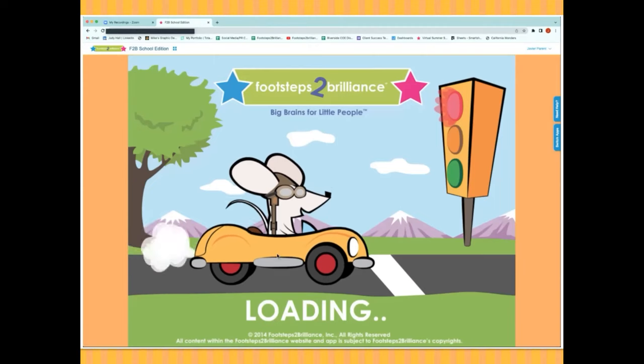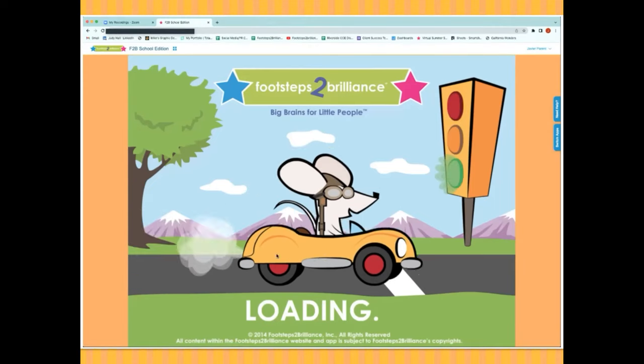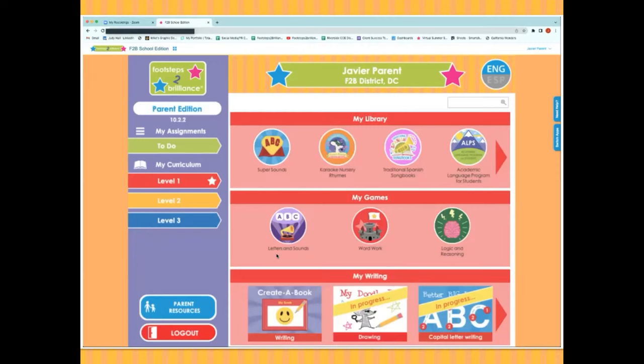This is Sherlock. He is our mascot. And this is the red level of Footsteps to Brilliance. And this is ideal for the toddler level, especially those toddlers learning to write letters. And of course, drawing pictures for fun with infants.